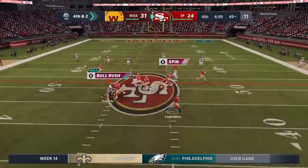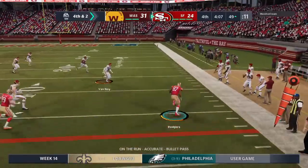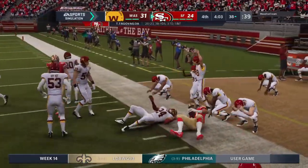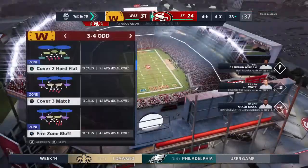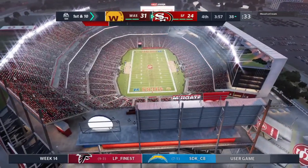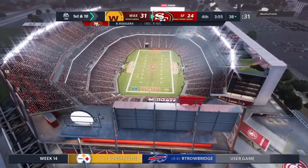They're going for it. Here's Tua with it. Open man, the tight end Rodgers. And they'll get him down as he's inside the 40. A gutsy call. Turns out to be a good one, though. First down on a pickup of 11. 8-yard line.